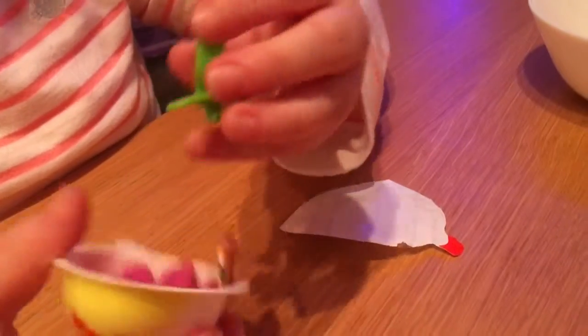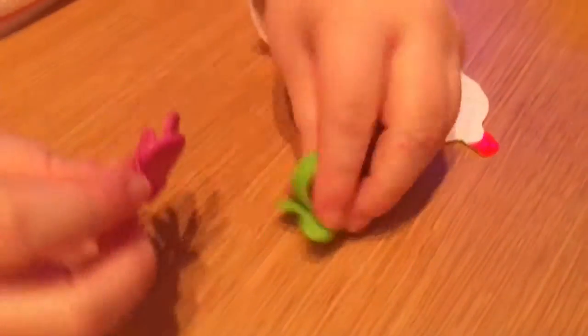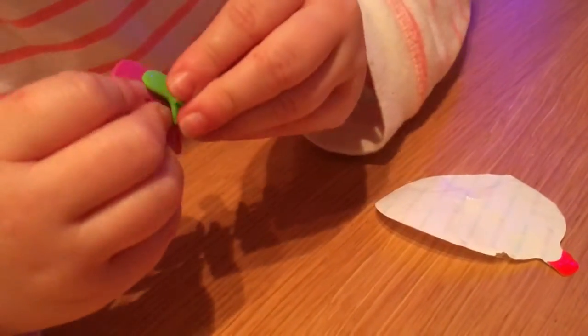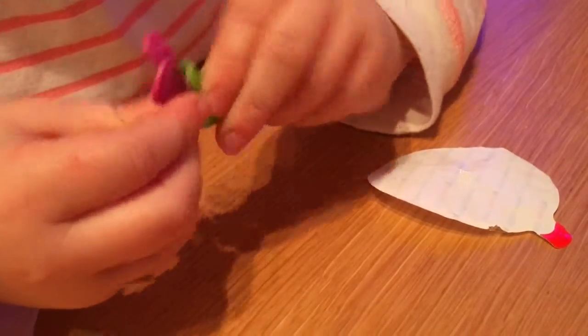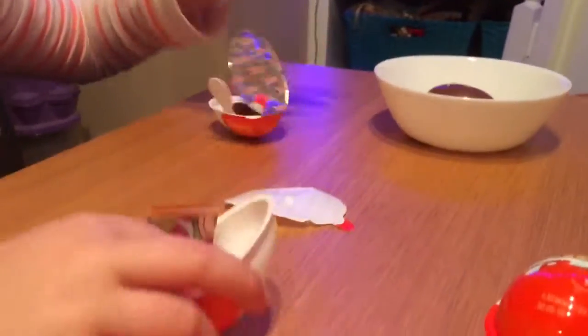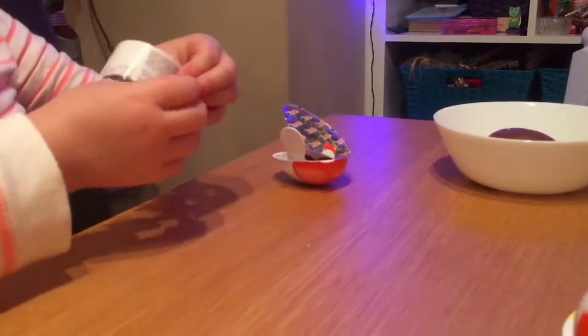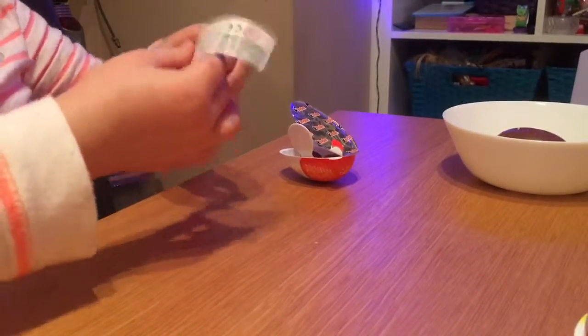Ooh. There's a ring. And there's a flower. Let's see if it goes on here. Here we go. There we go. My flower ring. Right. Let's pop it next to lovely Pinkie Pie. All right. Oh, yes. Just that.